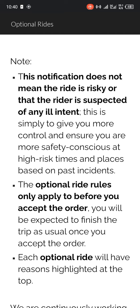from being attacked. The optional ride rules only apply before you accept the trip. You will be expected to finish the trip as usual once you accept. So with this optional ride, because the upfront information is given to you, it only applies before. The moment you accept it, that means you would need to complete it. You've seen the safety implications, so you need to complete it.